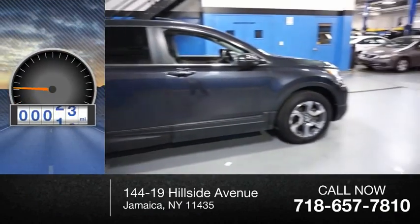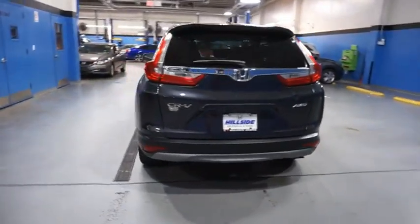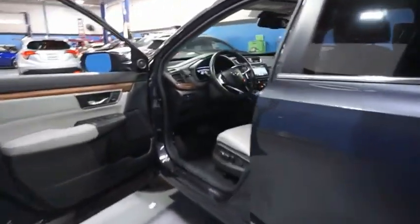This vehicle has less than 30,000 miles. CR-V, a top recommended vehicle because of its car-like driving manners, good value, cool technology, and comfy interior. This beauty will make even your house keys jealous. Drive it today.